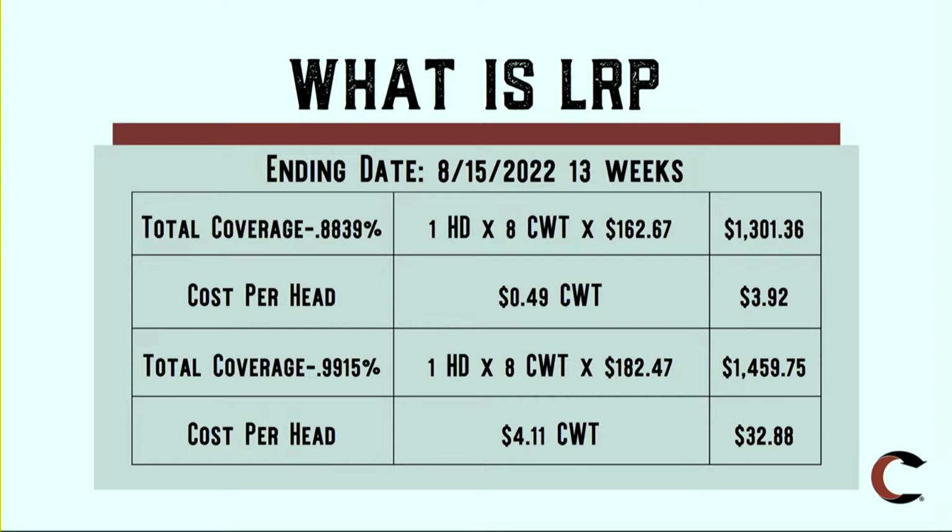What was the board yesterday on those 8-weight steers for August? It was like 165 and change. Right, so you're kind of floating around that point. It's about a $20 difference, and then up to the highest coverage we could at this date. We're just using this date as an example. One head on an 800-pound steer at 182.47 is what we could have protected that steer at. It cost $4 a hundred, or $32 a head. So that kind of gives you the variables, and we're going to work into how this works as we walk through this. I'll let Brian go to the next part of it.